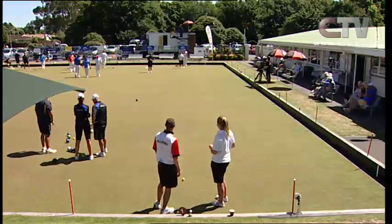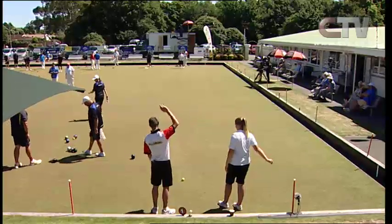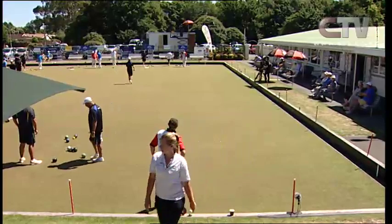Now the weight's important. She's got to reach the head. She's got to get to the jack. And she's done that pretty well this time. Not a bad opening bowl at all on the 2-metre mark. It's a bit of a clap from her sister.